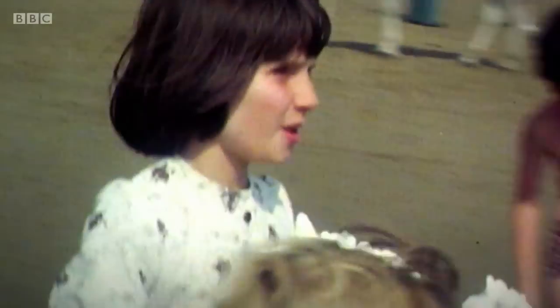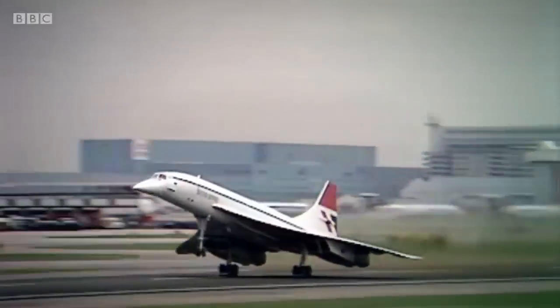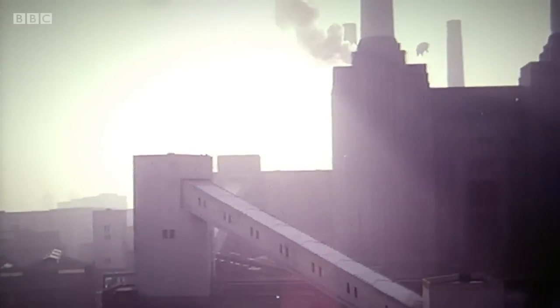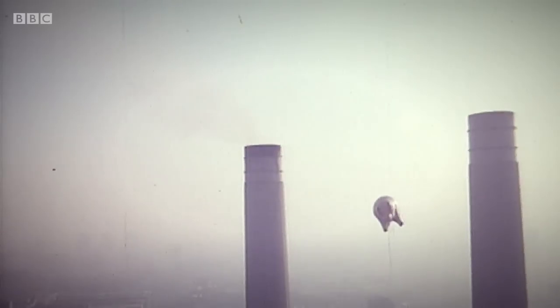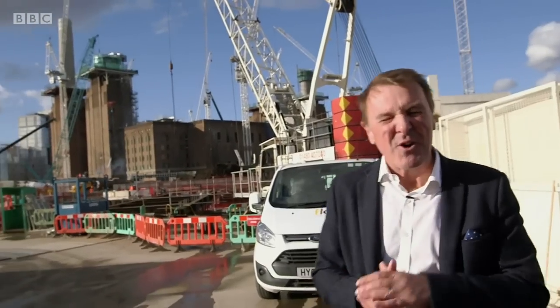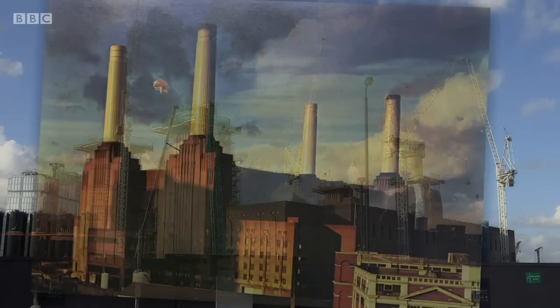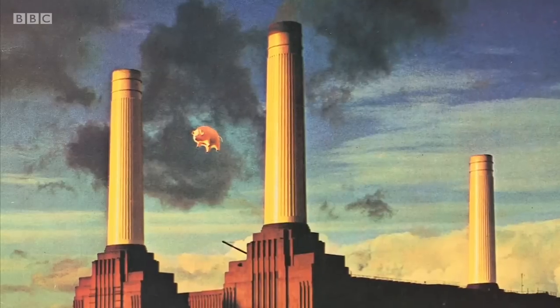Many people will remember 1976 as the year we had an incredible heat wave, and the year Concorde took off with its first passengers. But perhaps less well remembered is something else that took to the sky that year. A flying pig? This is Battersea Power Station in London. It looks a little bit different right now as it's undergoing redevelopment. But 40 years ago, it was used to create one of the most iconic album covers in music history. The album was Pink Floyd's Animals, which famously features a giant pig floating over the London landmark.